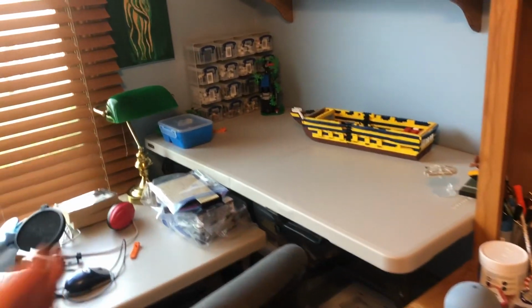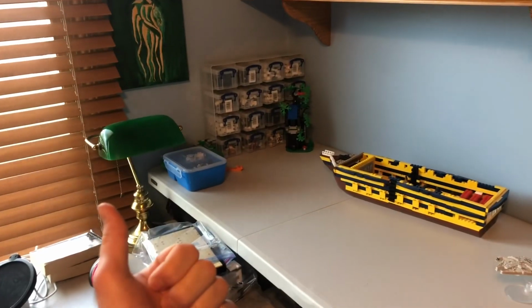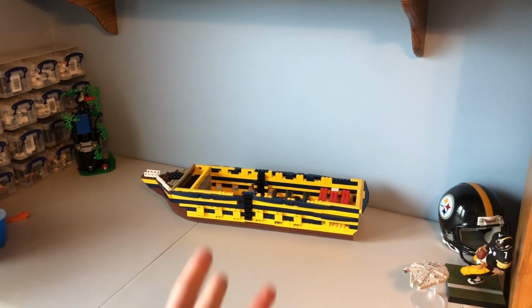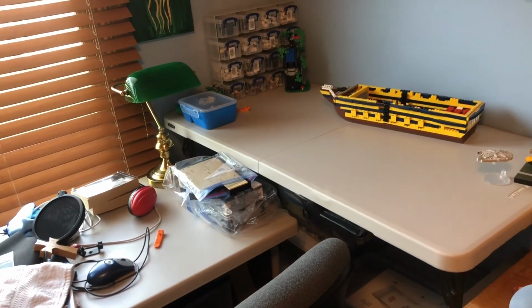Hello guys, as you guys know, I'm building the Battle of Endor LEGO Star Wars MOC, as well as the Dauntless, the Black Pearl, and the Interceptor Pirates of the Caribbean ships. I'm going to be taking all of those MOCs to Brickworld Chicago 2023 this year.